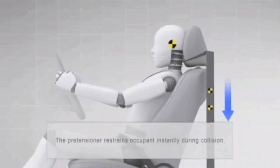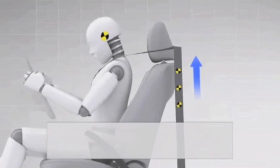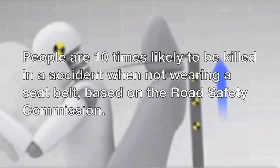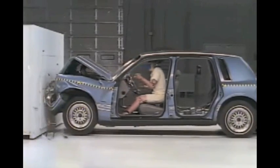This feature is common in cars and reduces the time it takes for the occupant to come to a sudden stop by spreading out the force over the body when the tension of the seatbelt is released. People are 10 times more likely to be killed in an accident when not wearing a seatbelt, based on the Road Safety Commission. Without wearing seatbelts, people will be loose objects in the car and can potentially fly out of the seat and have fatal injuries. Compared with a seatbelt on, there's less impact on the person.